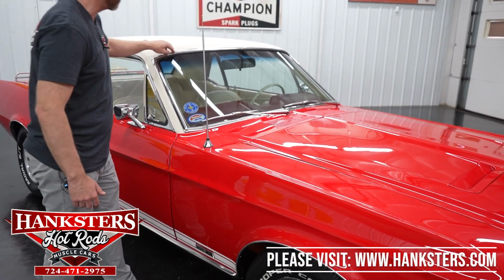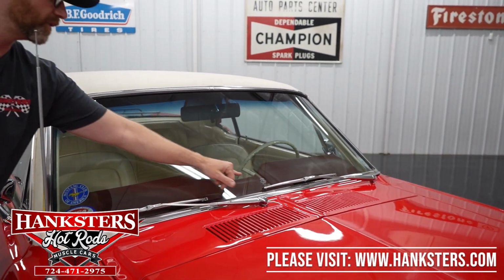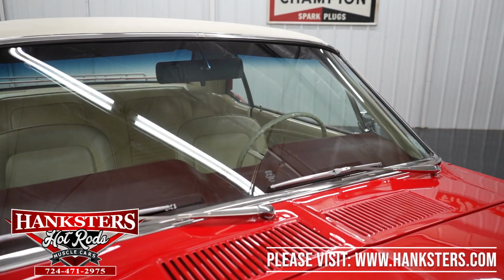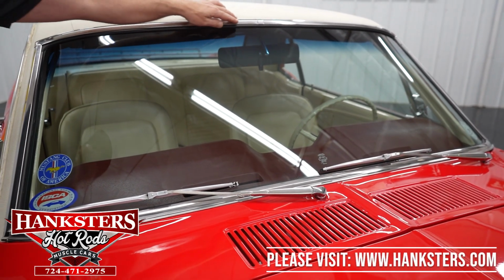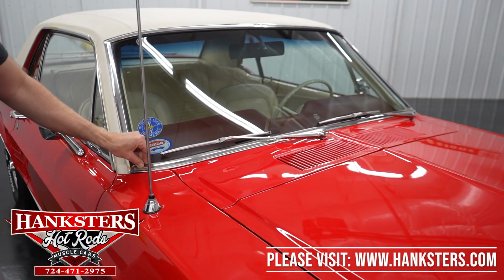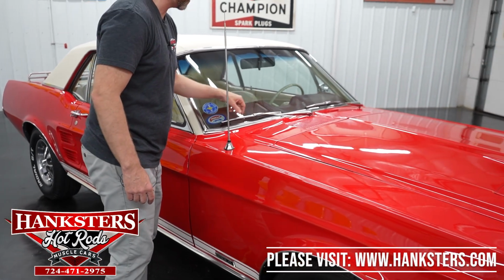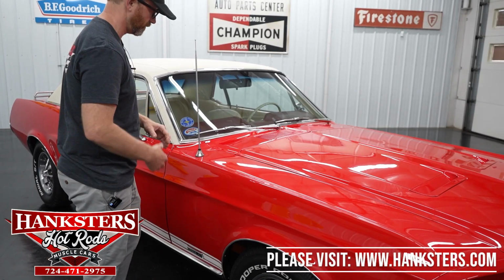Front windshield looks good, nice and clear. It's a factory windshield, you can see in the middle, Ford logo there. Bright work around the windshield looks nice. The fitment is good. It's tight, not loose at all. Wiper arms polished here. The blades look good as well.